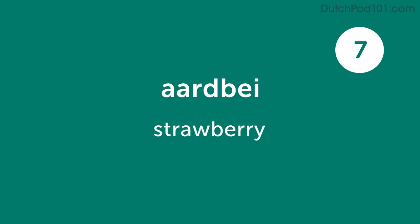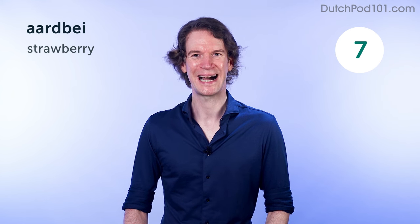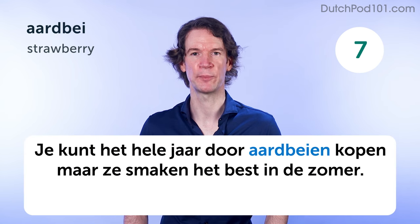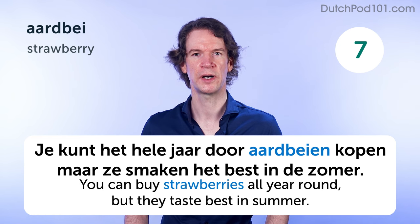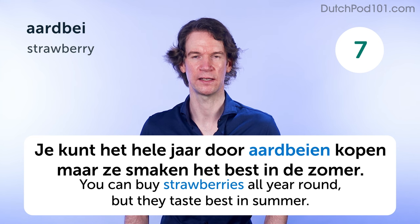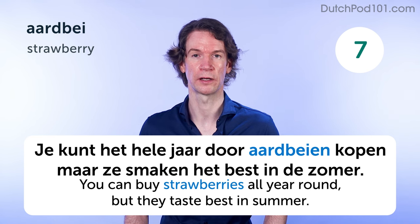Aardbei. Strawberry. Je kunt het hele jaar door aardbeien kopen, maar ze smaken het best in de zomer. You can buy strawberries all year round, but they taste best in summer.